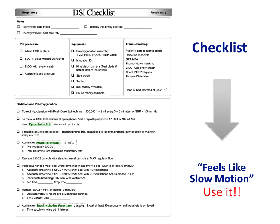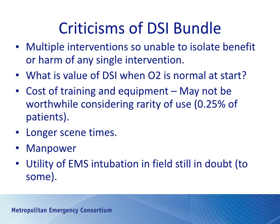We think it's a good thing, and we think it's going to make it better for our patients that have to be intubated. But we also have to recognize that there have been some criticisms of DSI bundle, but I think the positives outweigh the negatives. So one of the things is this has been promoted as a bundle of care, so we can't say which part of it is actually the most beneficial. But I still think the bundle shows positive effect, and the information behind this has been published in peer-reviewed journals, so we have a good idea that it works.